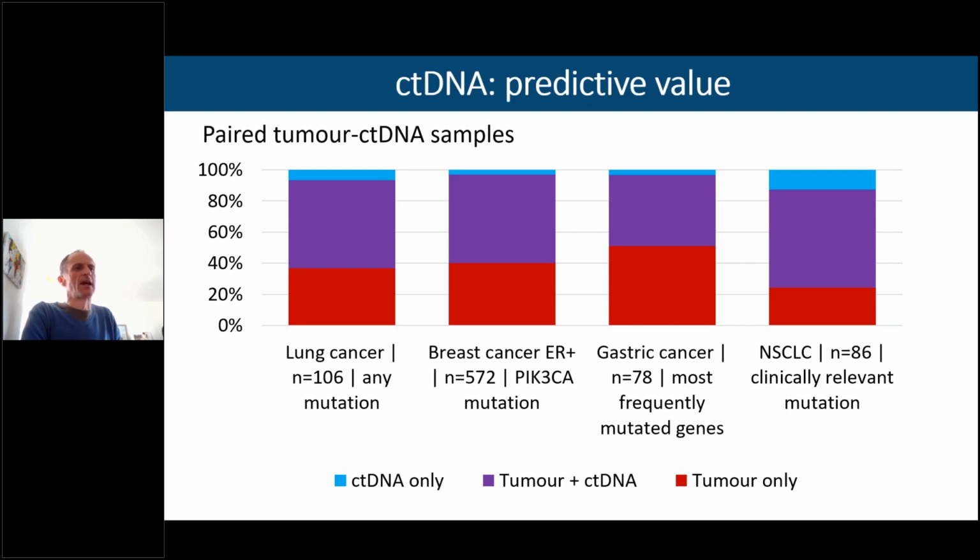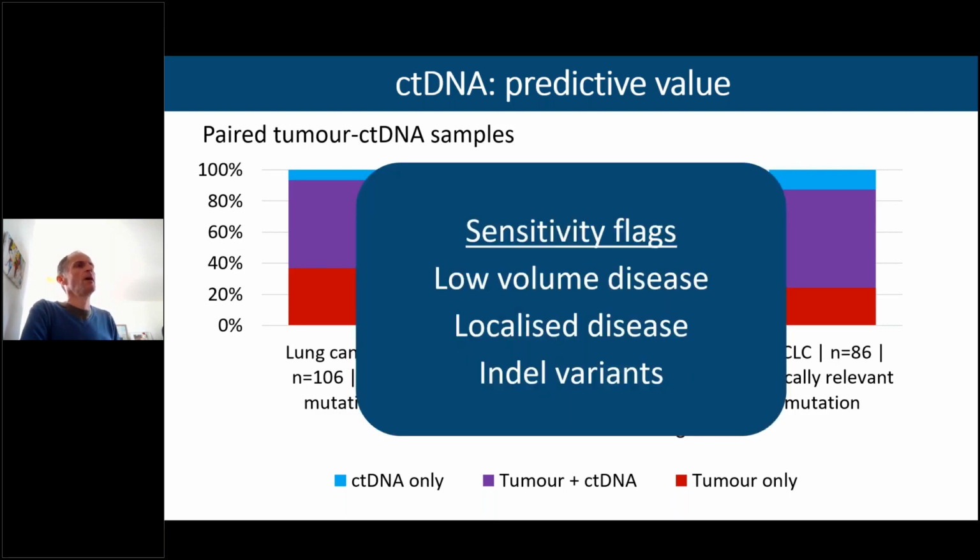issue with circulating DNA analysis that is not really any longer a technical issue, but is just the ability to actually collect enough DNA to produce a positive result. The kind of things that should flag us for sensitivity are low volume disease, as I've mentioned, also localized disease. So even where there is relatively bulky disease, if it's only in one place rather than disseminated, these patients have lower levels of circulating DNA. Where there is perhaps a residual technical issue is in the detection of indel variants, and these are still inherently harder to detect and to report than simple substitutions.